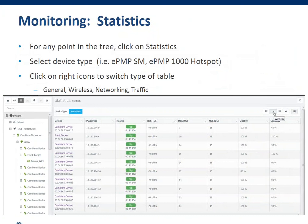And of course, all of the stats that you need when you have to monitor and support a device. You get all of the RSSI indication, you get the health indication, an MCS uplink and downlink indication, quality indication, and of course a capacity indication that tells you how overloaded each of these devices is.